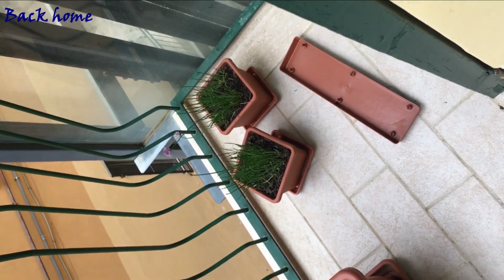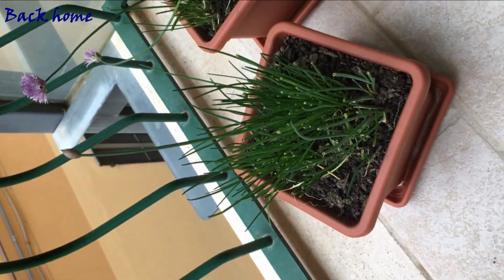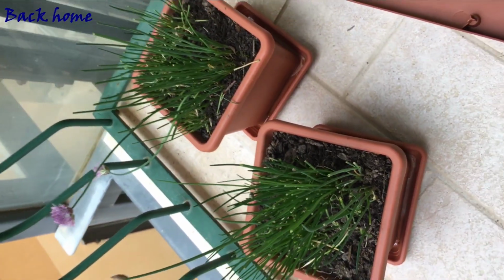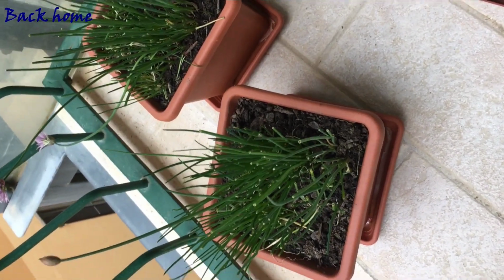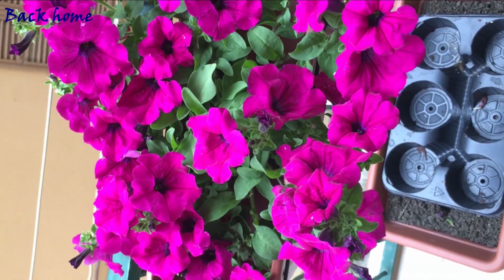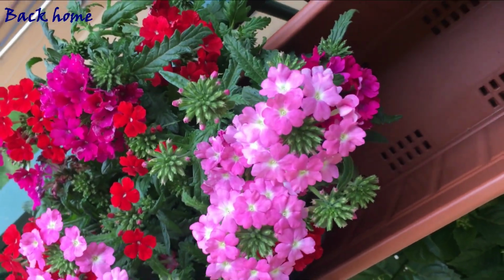So this is our garden. We already have some spring onion growing here. Like, we use this a lot for cooking. As you see, we just pruned it and it's sprouting out. It's looking lovely. And these are the flowers that we bought. This is the pink one. We got this one with a mixed color. I'm sure it's going to look so beautiful.